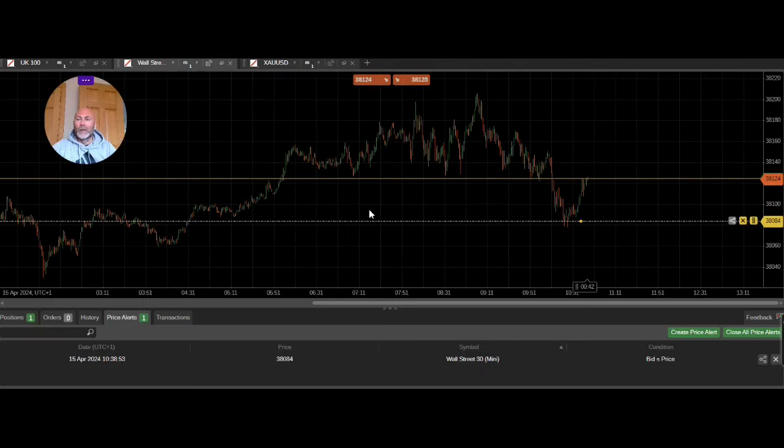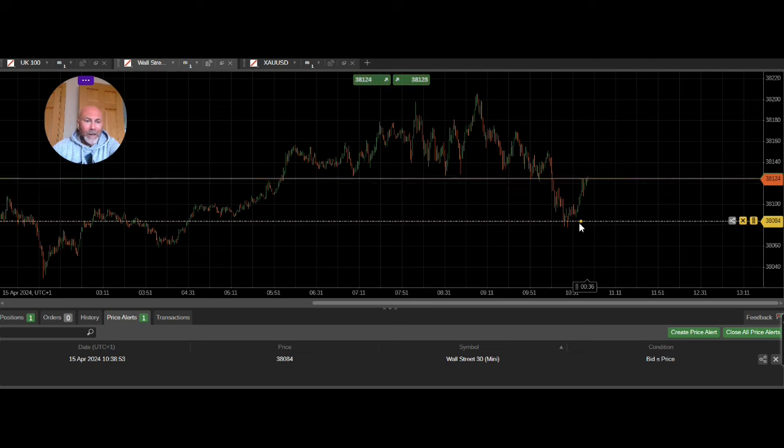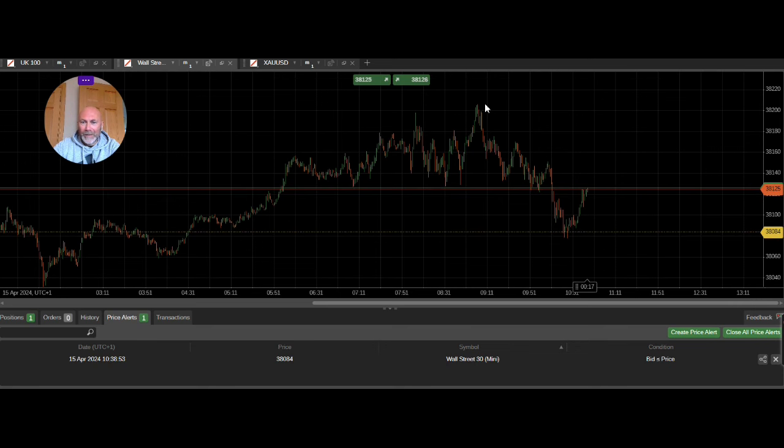Here's the strategy. So we trade off of support and resistance. You can see there, I actually have a price alert. So if I'm not at the laptop, I will get a notification on my Apple Watch or on my phone to let me know that the price has reached that level. At the moment, it's more probable that I will take a long position off of support than resistance. But this is basically the strategy.